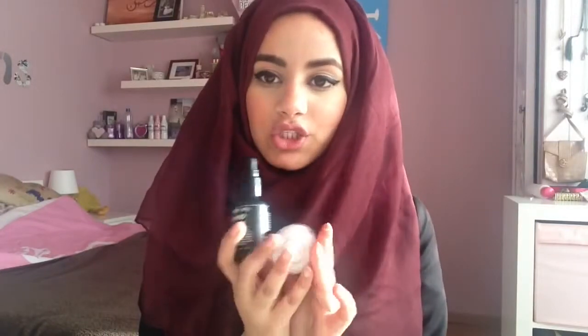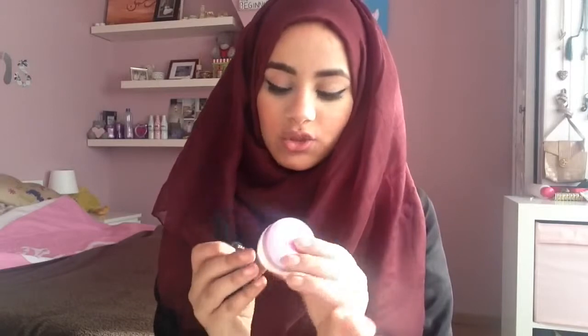Then I have two eye creams that I like to use. One of them is the Enchanted eye cream, and this is my every morning eye cream, and I like to apply this before applying my concealer because I feel like that way it doesn't crease. And I like to apply my Lancome Hydra-Zen Neurocalm Anti-Stress eye cream at night because I tend to get puffy eyes. That was my everyday cleansing and moisturizing regime.